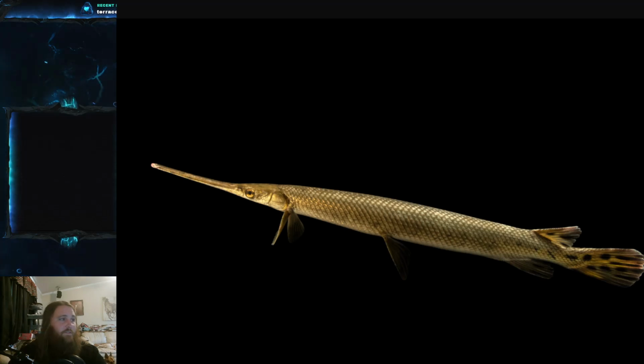Now, some states do have them as threatened, and the reason for that is actually overfishing. People consider this a trash fish, so a lot of people in the past have gone to great lengths trying to remove all gar from bodies of water, which has caused a lot of issues. But on top of that, one of the reasons why they have declining populations leads to the interesting fact we're going to end the video on.